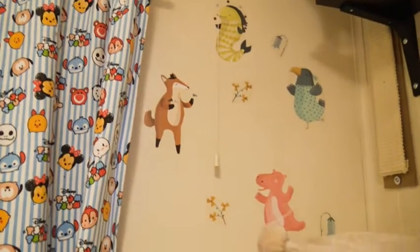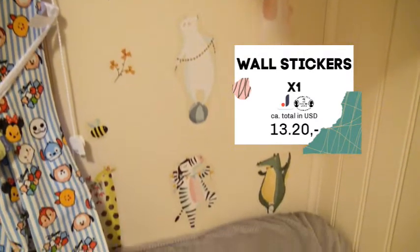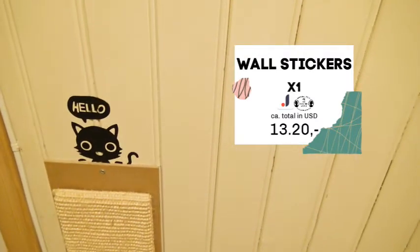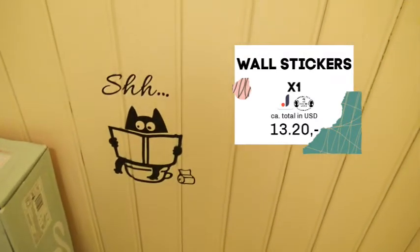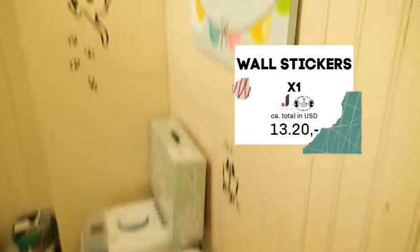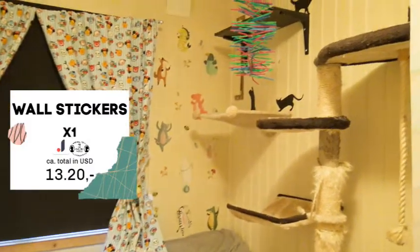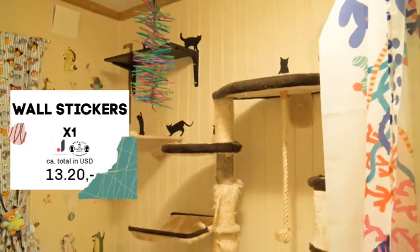Now for the wall decorations, I went ham with the stickers. I got some on Joom and I got some at my local knick-knack shop. Now, when I bought them, they were so cheap per sticker. I was like, oh my god, it's so affordable. And then I added up, and I'm like, holy shit. I spent a lot on stickers. But hey, it was a lot of fun.